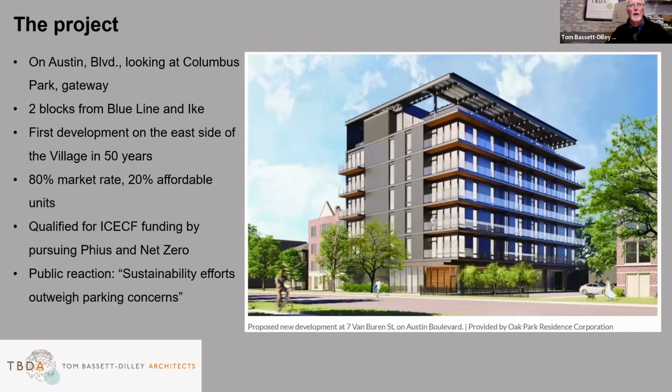So it was quite a process getting the ICCF through the process with them, mostly because it's a mostly market rate project, and we'll talk about that when we discuss metering and whatnot later on in Scott's portion. But eventually we came to an understanding that worked for everybody, and we're able to do this thing which kind of pushes the limits of density.